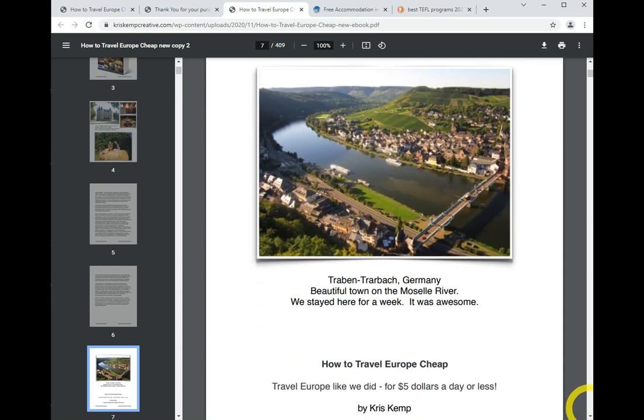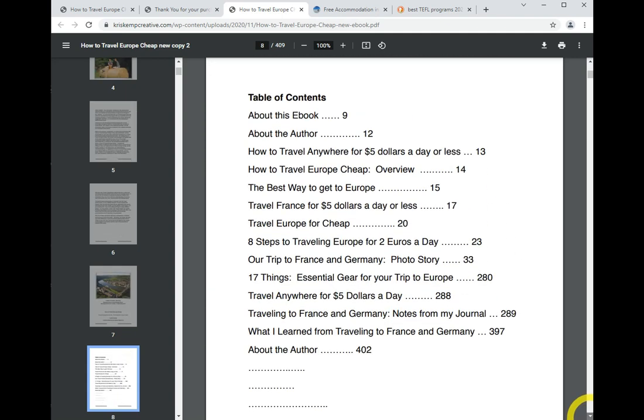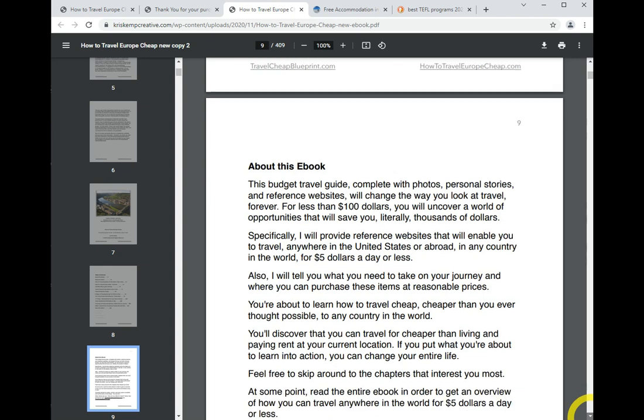So let's scroll through this and get to this. By the way, this is the view of Traben-Trarbach on the Moselle River. It was absolutely beautiful. And again, we traveled Europe for about $5 a day. Anyone can do this.